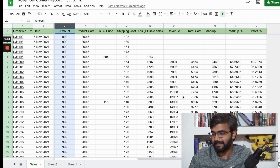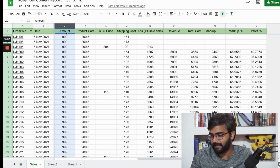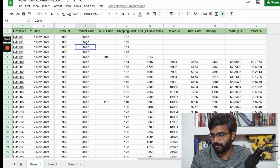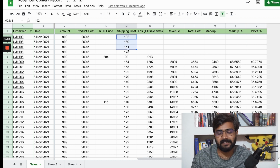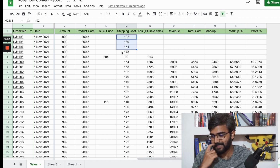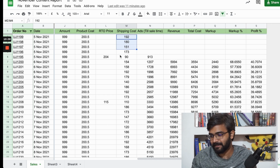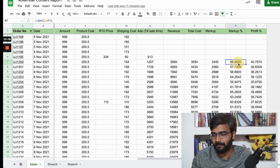From day one, as you can see right now, I'm sharing a sheet. You can see the product that we are selling is at 999. The product cost was 200.5, and the shipping cost is written here. On an average, we got shipping of 167 rupees. And I started maintaining this from my 5th order. I thought this will be a good case study, so let's start recording everything. I was recording the ad cost till that particular sale time, the amount of revenue generated, the total cost, total markup percentage, profit percentage, everything I started recording from here, right?